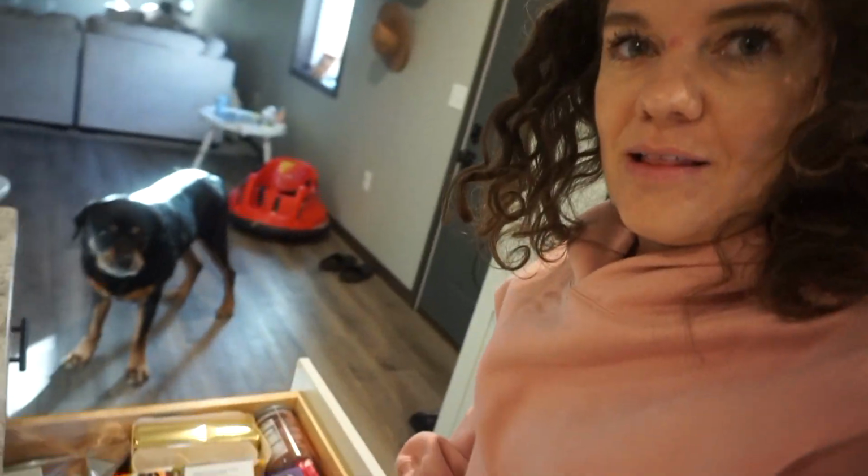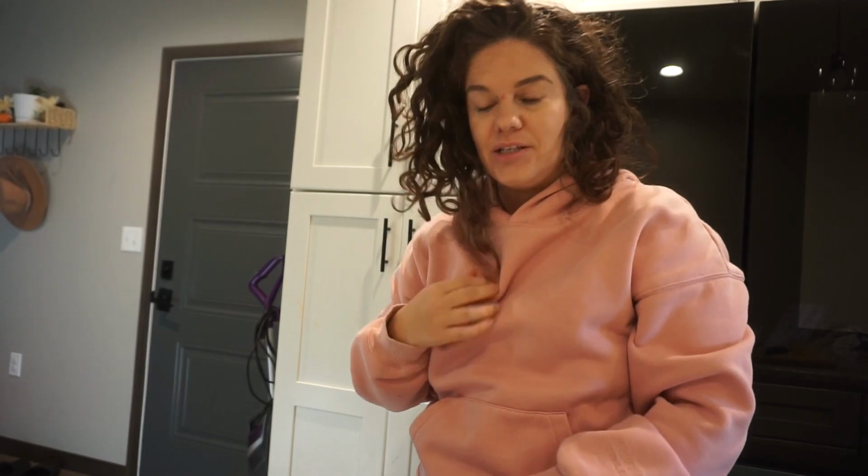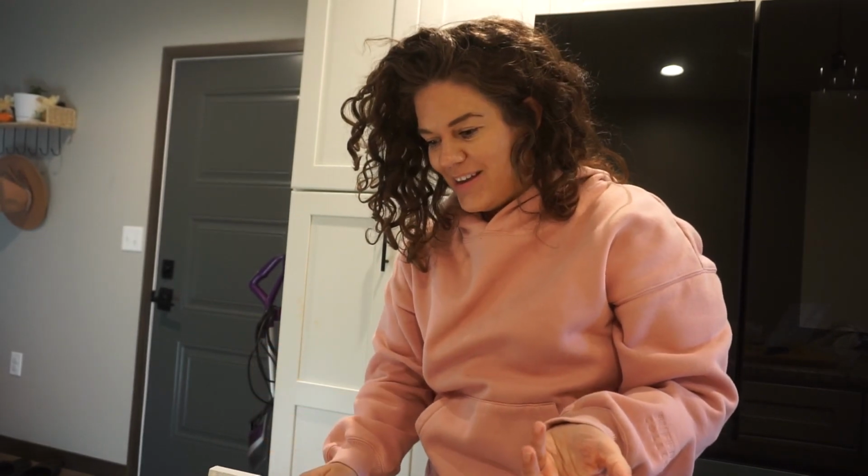Look at my tea collection. So this is my tea drawer. I got really lucky. My sister-in-law loves tea, and she had a bunch of flavors that she said she was just getting tired of. So she let me have all this stuff, and I'm like, yes, jackpot.